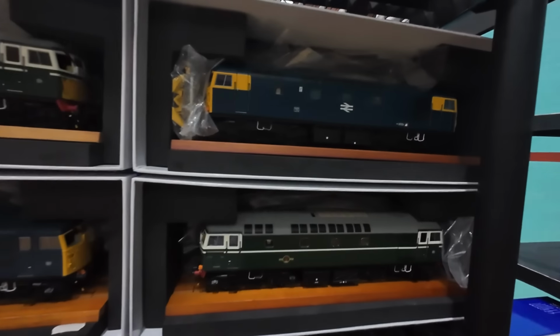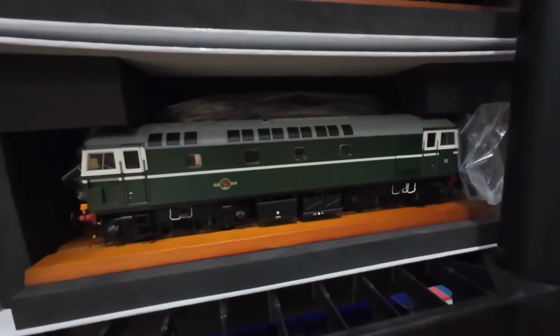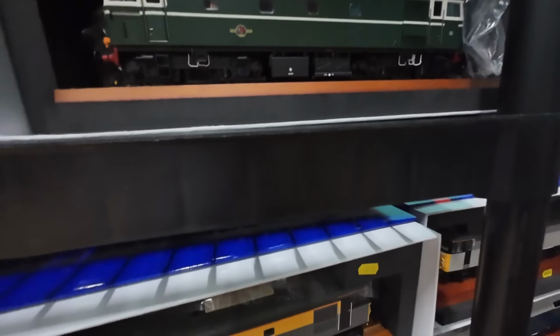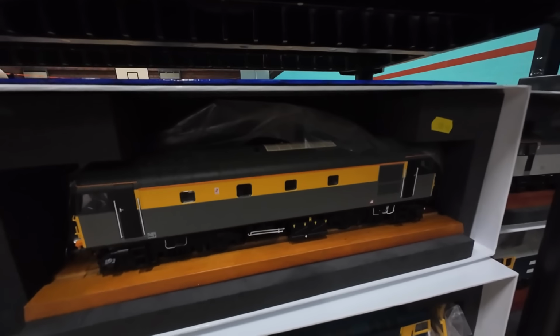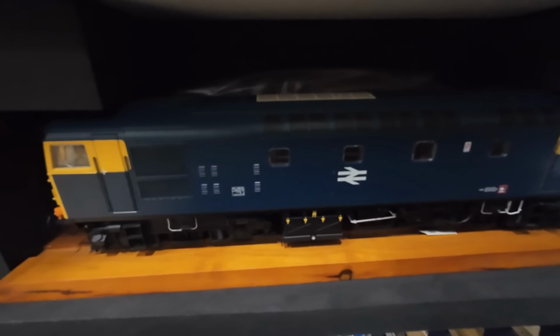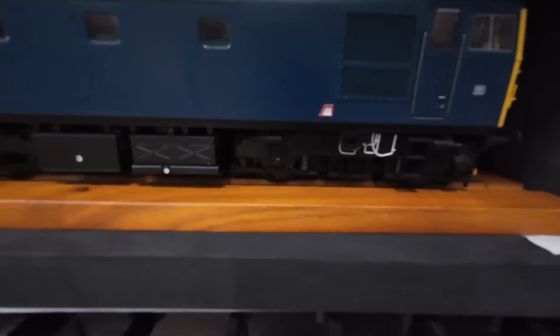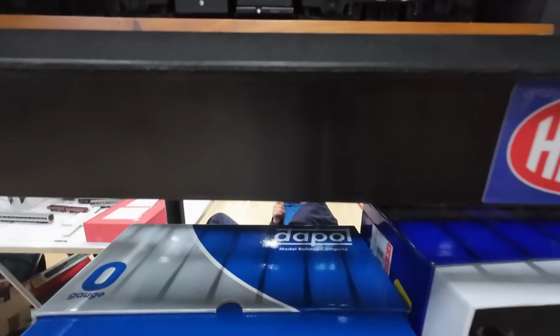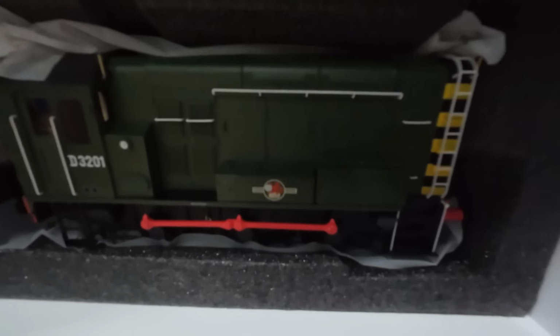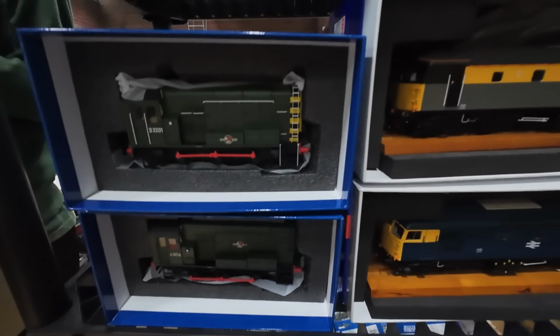The size of them. Beautiful, aren't they? They are. There's so much detail on them, isn't there? That's the amazing bit. You've got your little fluid level reader there. When you're filling up with water, you've got a little gauge. Oh, yeah. Look at the pipework and everything that stands out. Look at these, wee grunts. Nice to see them close up, isn't it?